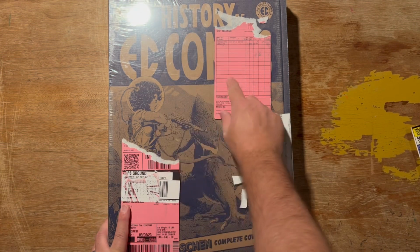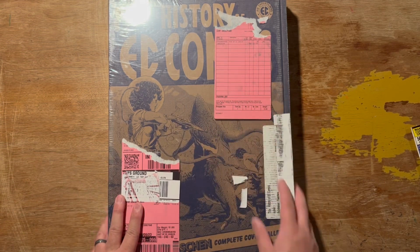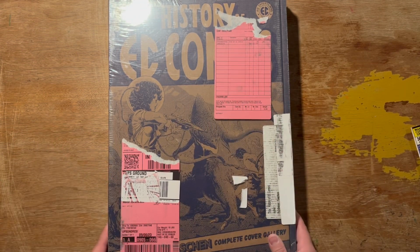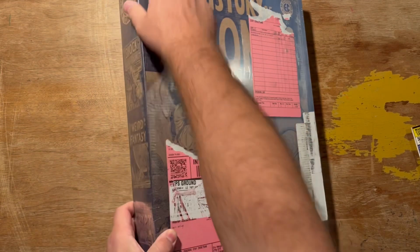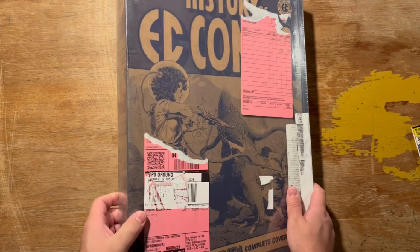So it's interesting to me that Taschen just shipped it straight out in this box, as if this is the shipping box. But I don't really keep these boxes, so the fact that the box itself is kind of dinged up, not a big deal to me.